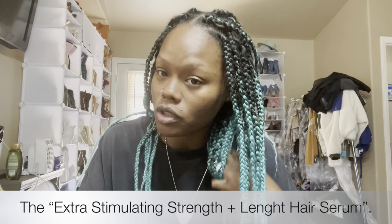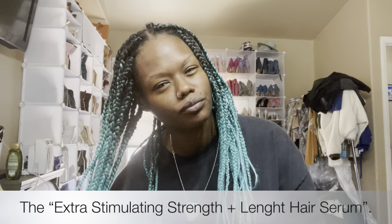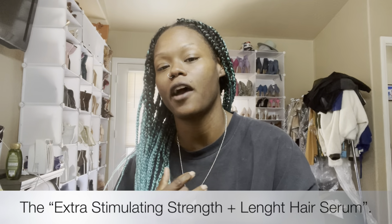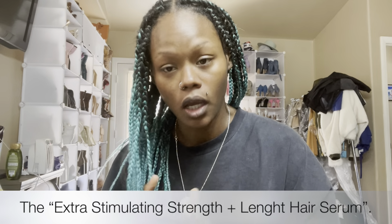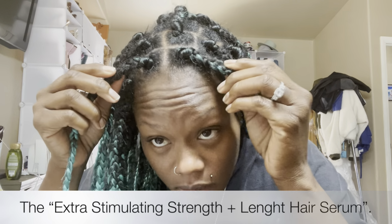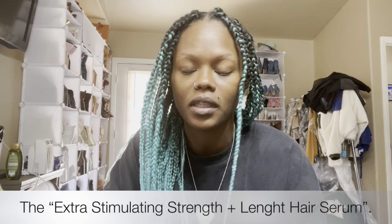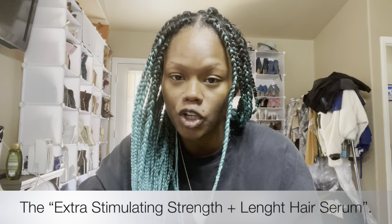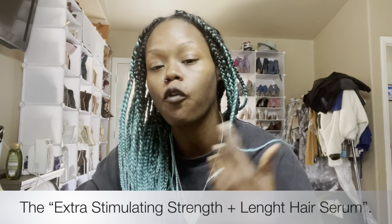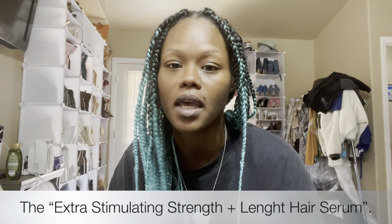That one has extra caffeine in it. The extra stimulating hair serum has extra caffeine, which is the green tea and coffee oil. But this is day 3. As you guys can see, I am getting some growth already. I didn't put the products in my hair yesterday because I skipped a day. So, pretty much each week, I'll be using the products 4 to 5 times. So, this week, I'll probably be using it about 5 times.